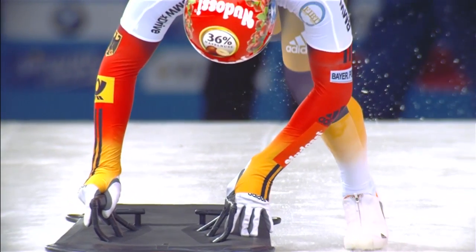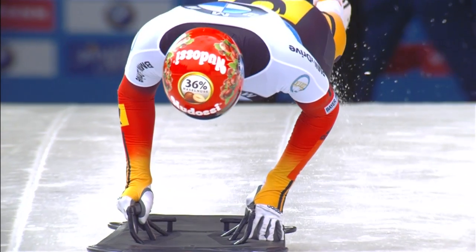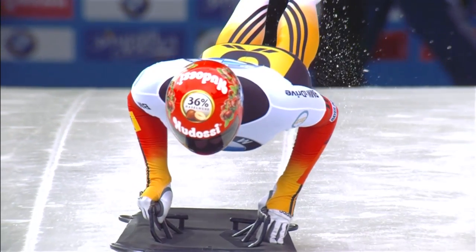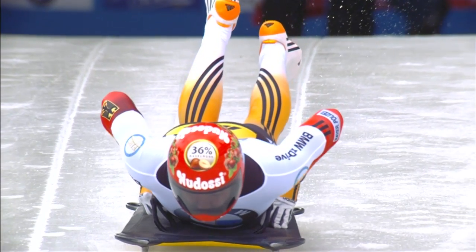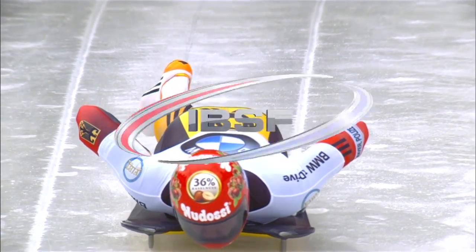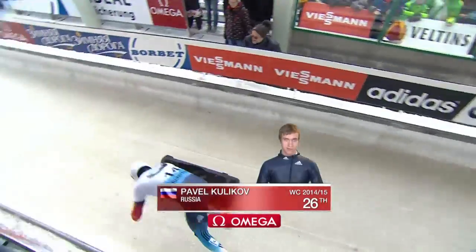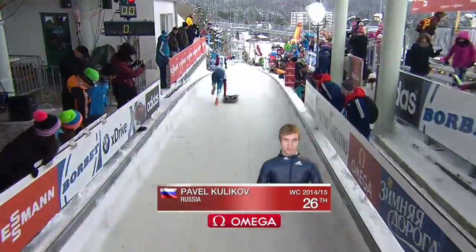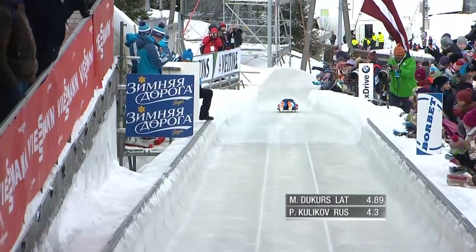Again, different techniques. Look at him. Boy, that was a great extension. Anytime you see your flex and your back like that, boy, his chest right onto the sled. Good technique. Ooh, but boy, overshot just a little bit. Well, next up is another young rookie. This is 22-year-old Pavel Kulikov from St. Petersburg in Russia. Former decathlete, did karate, cross-country skiing.